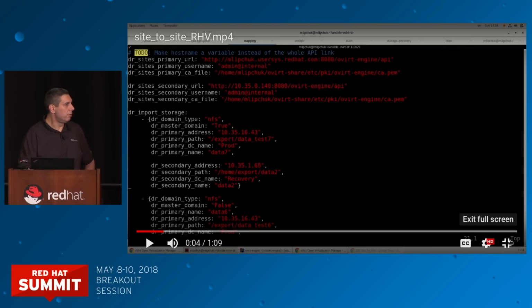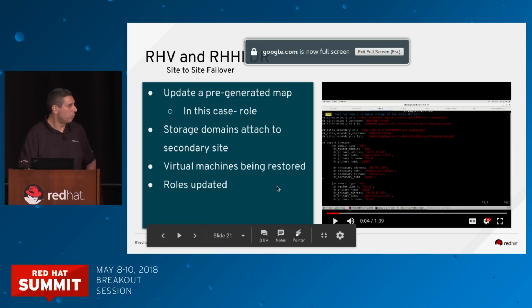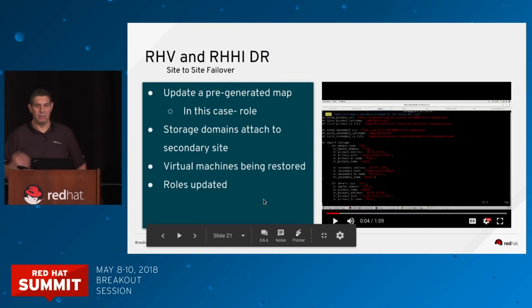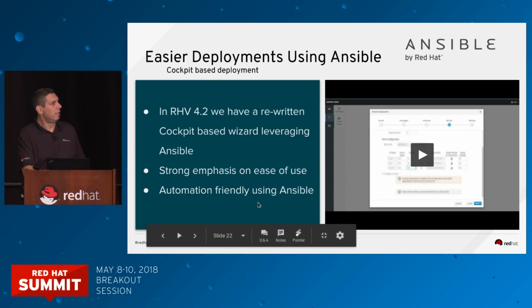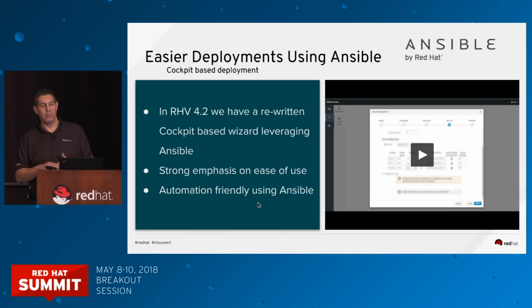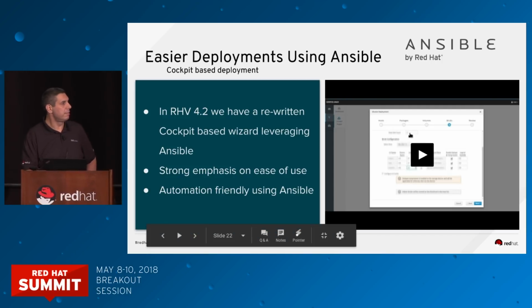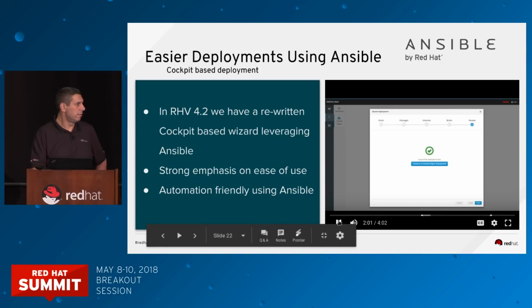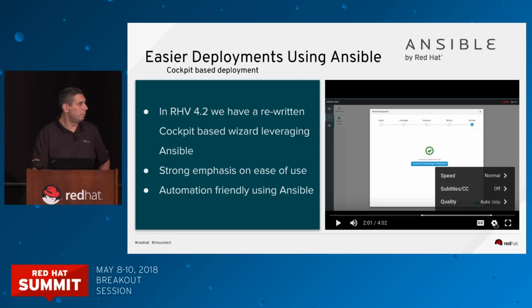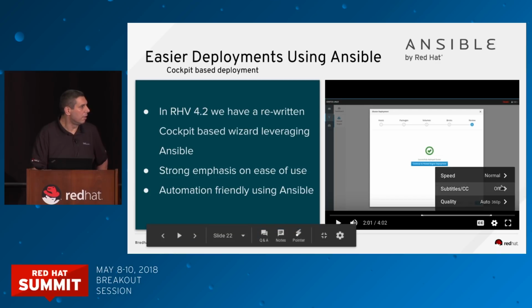So we saw that we can do a lot with Ansible, and we're quite grateful for Ansible to help us with DR. This is indeed quite advanced to anything we had before. And the question is if we can do more with Ansible, and this is a trivial question because the answer is definitely yes. As I mentioned earlier, we completely rewrote the whole deployment parts of Hosted Engine. We have a very nice user interface now and a cockpit-based deployment and wizards. I want to show you that as well. This applies, of course, to RHI as well, because the whole RHI deployment relies on it as well.